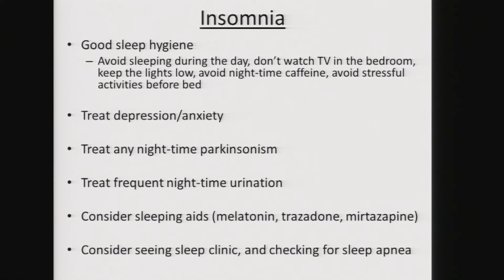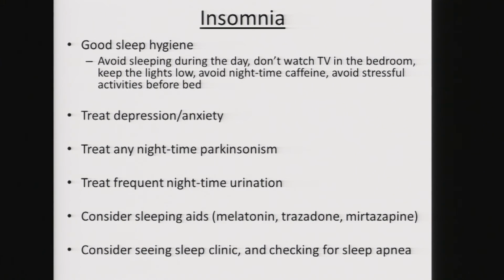If you have underlying depression or anxiety, one of its cardinal features is trouble sleeping, so getting that treated can be important. If you have issues sleeping because you're really stiff or your Parkinson's symptoms are not well controlled, then working to control the nighttime Parkinson's symptoms is worthwhile. If you have frequent urination at night, talking to your primary care doctor can be useful. You may consider some prescription sleep aids. And if it's really refractory, a sleep clinic can be quite helpful, as can looking for sleep apnea, which could also be contributing.